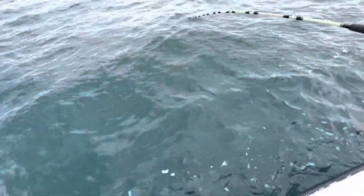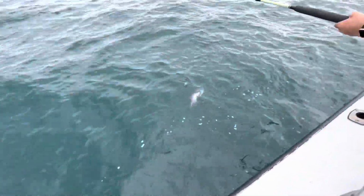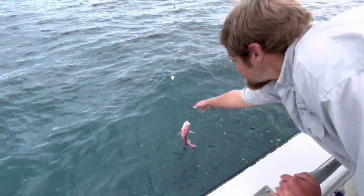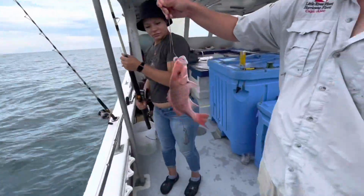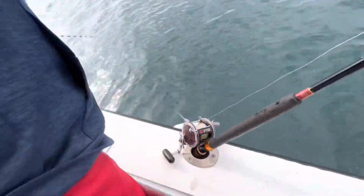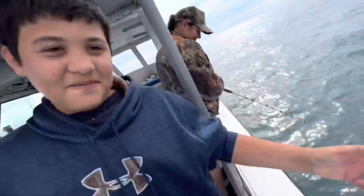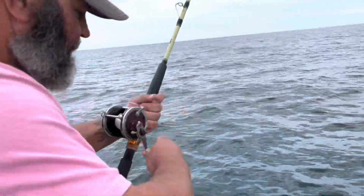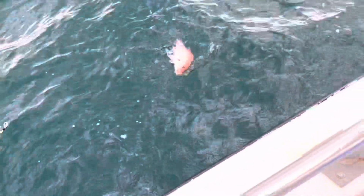Snapper. Running with it too. What do you got there? Snapper, red snapper. We were into the red snapper. Look, son, got snapper all over the boat. Pretty fish, buddy. Bye, bye, buddy. You got hooked up over here. Look, they're bringing them in. Check them out. Look, I'm getting a bite too, boy. Look, snapper. Nice snapper too.